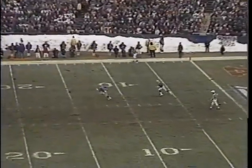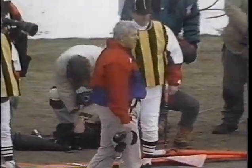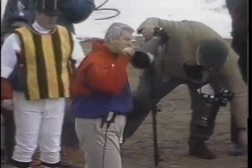A high spinning kick. The ball is taken by Ray Crittenden. Straight ahead sprint carries him to the 22. Then he is thrown back. Bill Parcells was vehement in his protest before the fumble. He thought his quarterback was down, but the replay showed he was not.